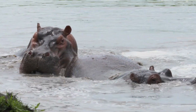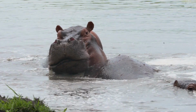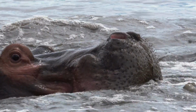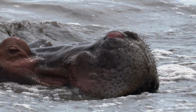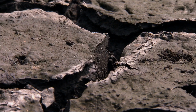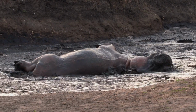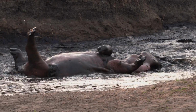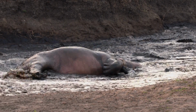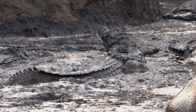Exhaustion robs the confrontation of its ferocity. Adult hippos only have two real threats to their well-being: other adult hippos and the effects of the sun on their environment. Water slowly evaporates, leaving behind thick, viscous mud.